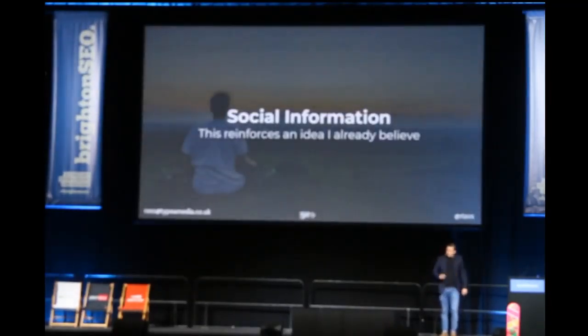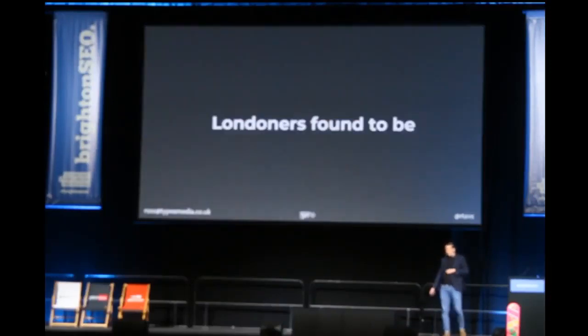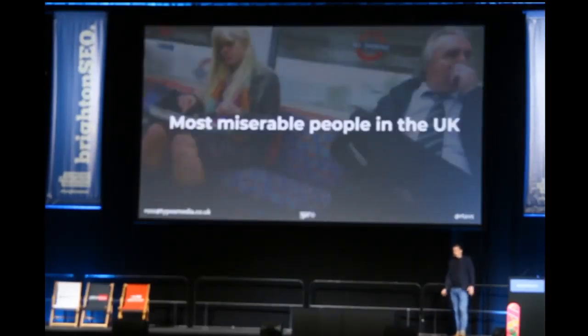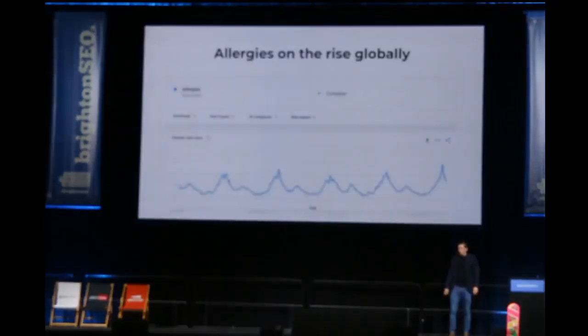Social information is a little bit more insidious in that it reinforces what you already think or seeks to break a preconceived bias that you've got. We've heard a lot about this in the news, like in your own little social bubble, as you start liking particular pieces of content, you just get fed more and more of it. So a classic example would be Londoners found to be most miserable in the UK. When we look at the audience information on this, we can see that A, they don't live in London. They're like 200% less likely to live in London. They're all homeowners. Top Gear and Jeremy Clarkson come up really high. Daily Mail comes up really high. So you can think, well, probably a bit more cantankerous, hates Londoners. So things like this work really well.